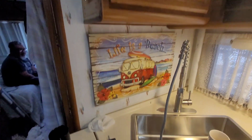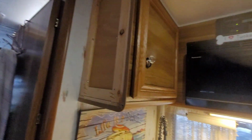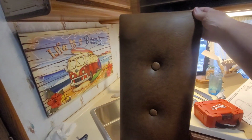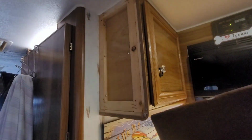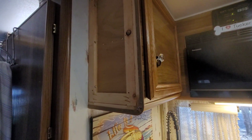Oh, also today, well, again, Dale took down the Naugahyde piece. So this used to be up here, and I hated it. So now it's just bare wood, but we'll get a piece of plywood and cut it like this. So when I paint the cabinets, then I'll just paint that.